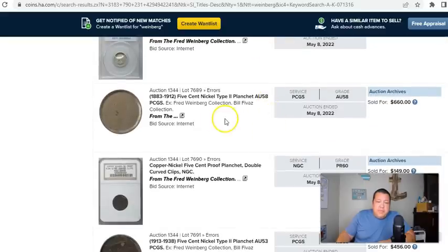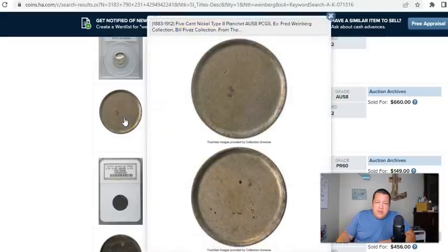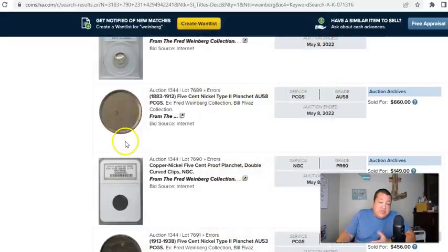Here's a blank planchet, type 2. This is from looks to be Liberty Nickel, 1883 to 1912. I don't know how they discern that. There's a little bit of a close-up for you guys. So that's what it's just a blank planchet. Sold for $660.